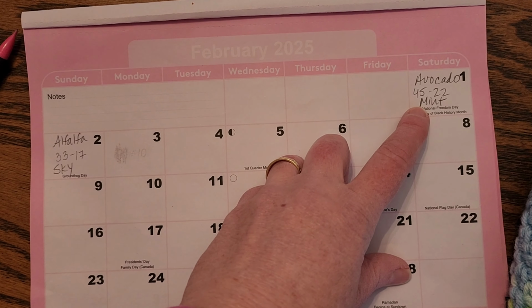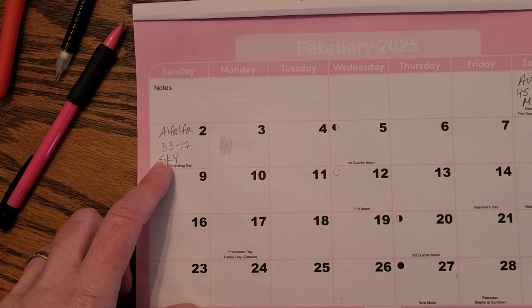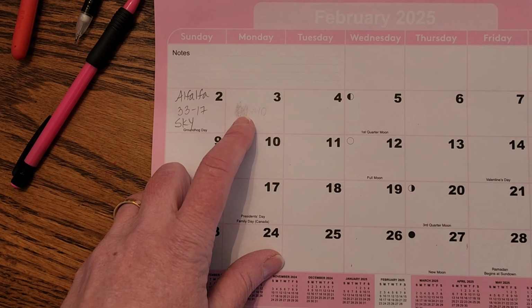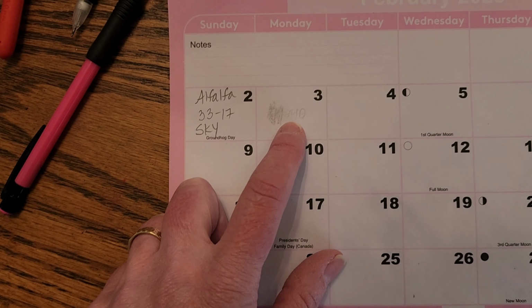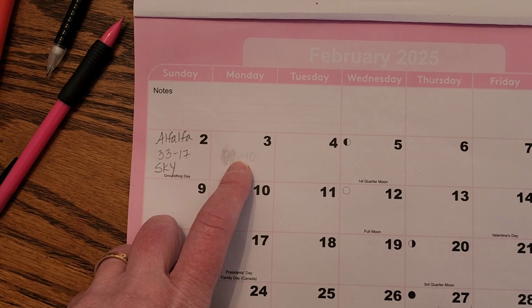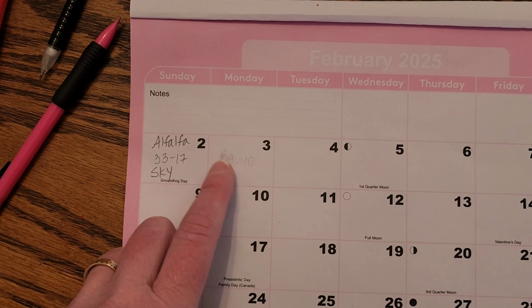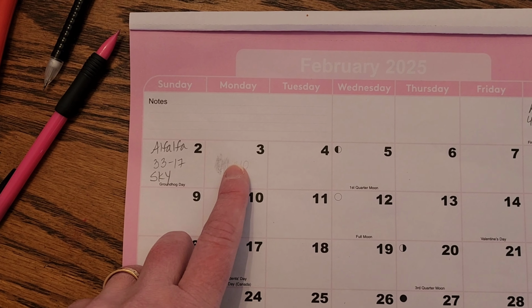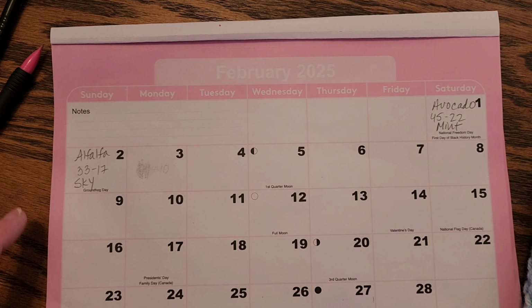I'm using Weather Underground for my temperatures. So we are going to start off with avocado and mint, alfalfa and sky, and then today's the 3rd, so I was like, oh, let's write down the temperature. But then they had it as 49 and 40. It's pretty warm outside, even though we did wake up to some kind of icy snow, just a dusting, this morning. I quickly erased it because I have to wait until the next day, and then I know for sure what the actual temperature is and don't want to mess up.